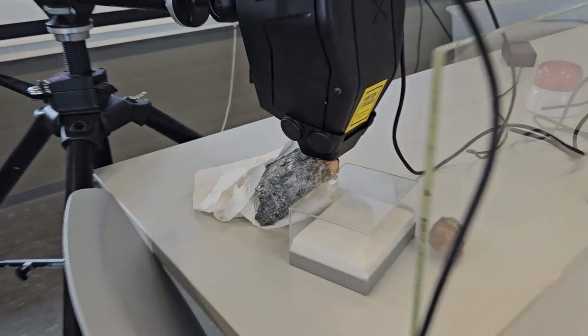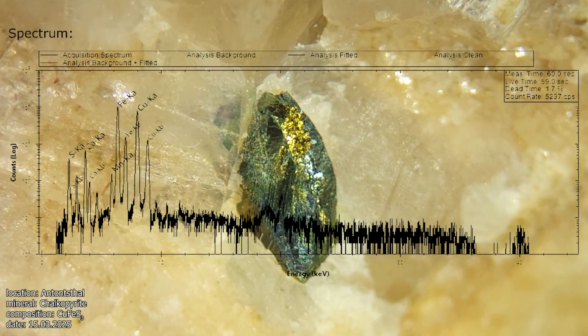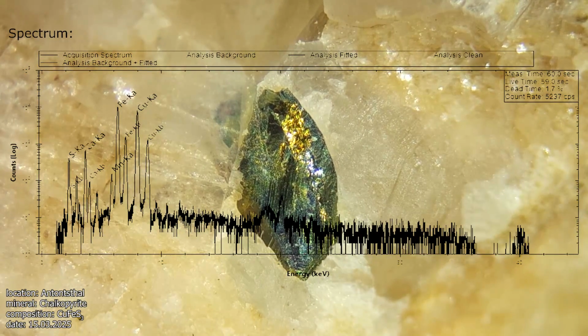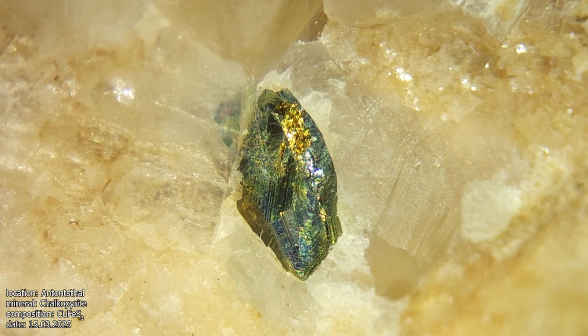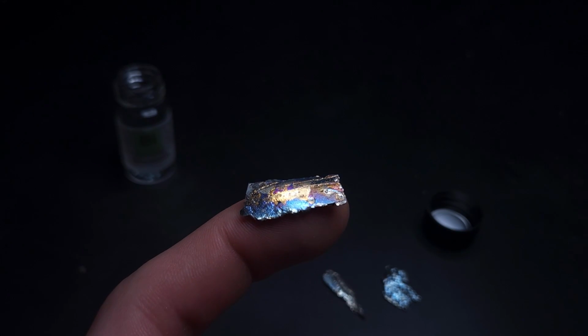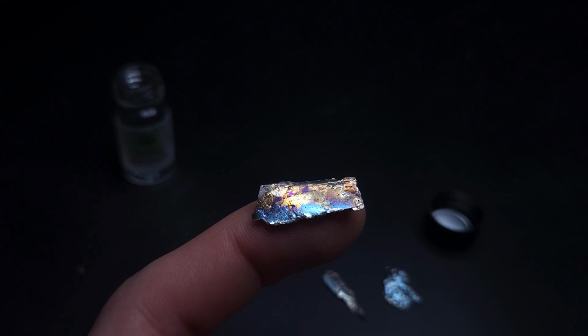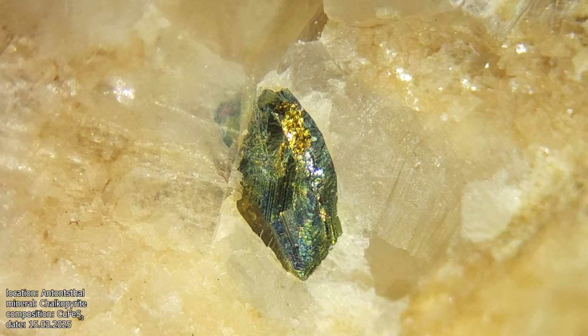Now let's take a look at the rainbow mineral, and with the information we have, we can see that the crystal contains copper in addition to sulfur and iron. With a little mineralogical knowledge, it is obvious that this is the copper version of pyrite. This is called chalcopyrite. It has the composition CuFeS2. For example, XRF can be used to rule out the possibility that this is a bismuth crystal. That would also be very unlikely in nature, but here is definite proof with the XRF spectrum.